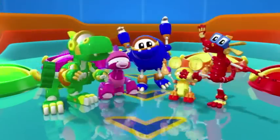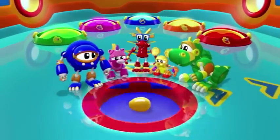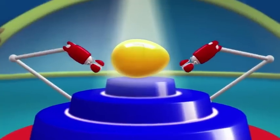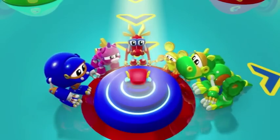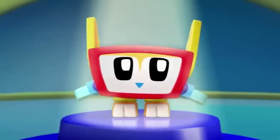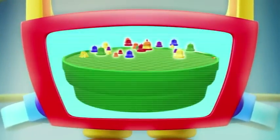Animal Mechanical Mission Time! Good morning, Animal Mechanicals. Good morning, Island Owl. Very big mission today. Your destination is Bellbot Island.